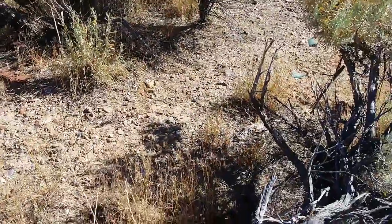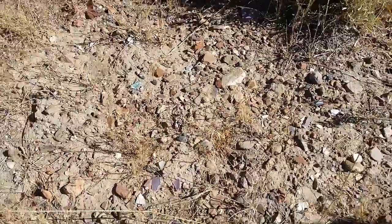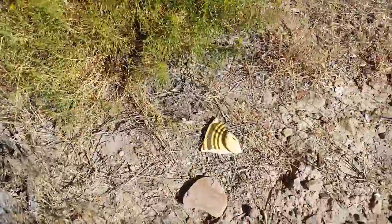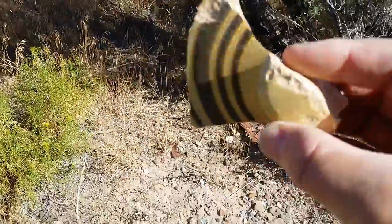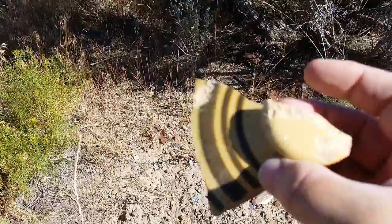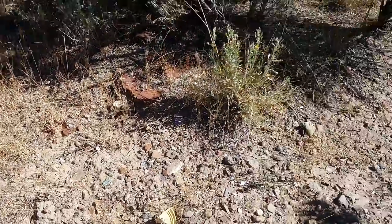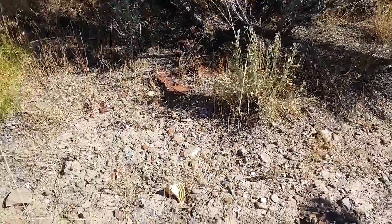Okay, this is kind of a cool little area right here that I found. A lot of broken glass and some rusty cans and rusty other things, and there's a little part of a jar lid. It's pretty cool. Definitely old. Definitely time period, probably 1868. That's when they were building the railroad.